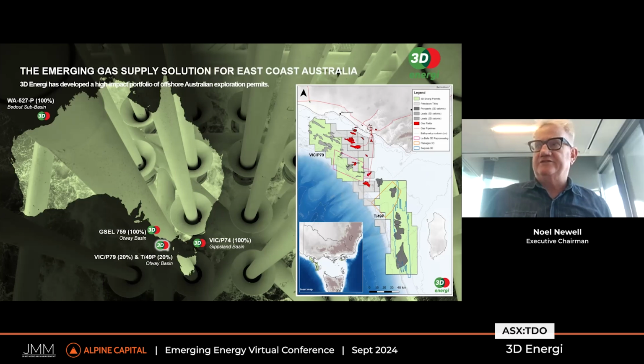We are the largest acreage holders in the Bass Strait region, and we have these incredibly prospective blocks that are virtually frontier blocks. However, they're close to existing fields, they're in shallow water, close to infrastructure, and close to a gas market that needs gas. You couldn't get a better spot to have a large portfolio.